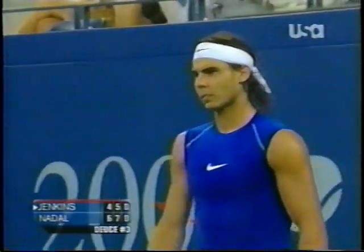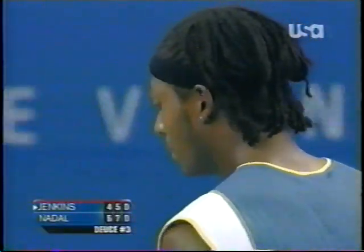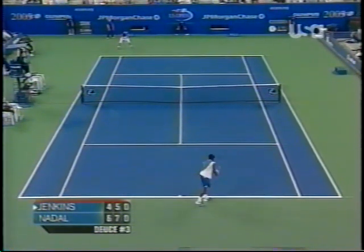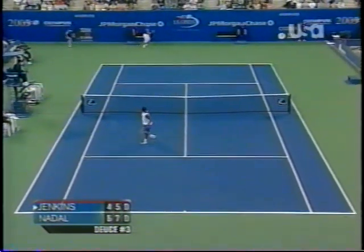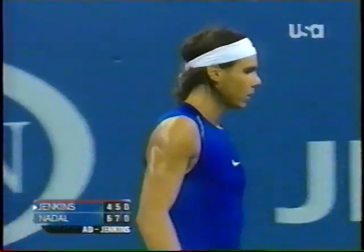Scoville's pretending like he didn't hear the call. It was a late one. It appears to be correct. Carlos Ramos in the chair. Both the lineswoman and the umpire called this out. That was a brutal point that could play for both men. Wind whipping.